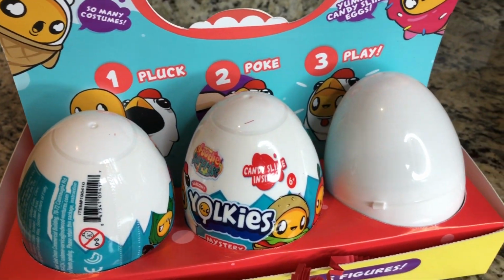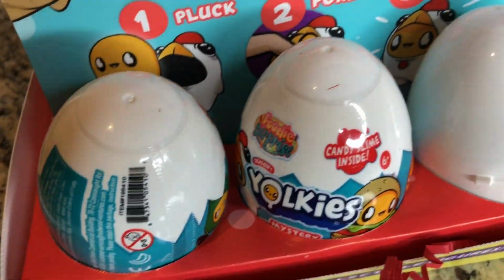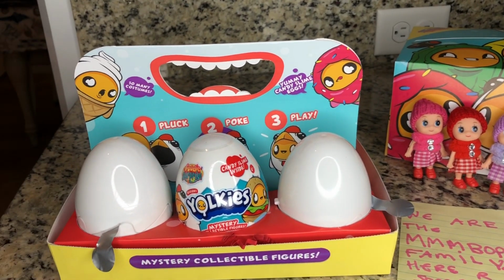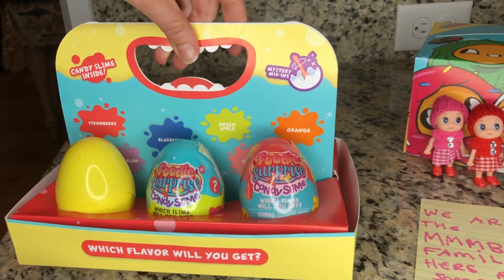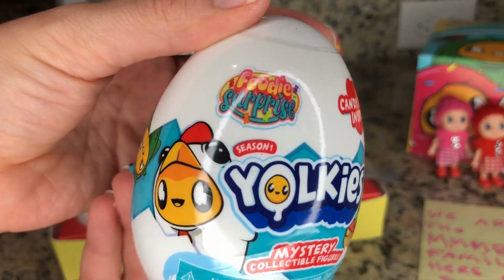Wow, they brought us so many gifts. I'm so excited. We're gonna have to open up these tasty treats. Well, I'm super excited that the MMMBOP family came and brought us these. Let's go ahead and find out what in the world's inside. So there's the big eggs and the little cute eggs. So let's take a look at the big eggs first.